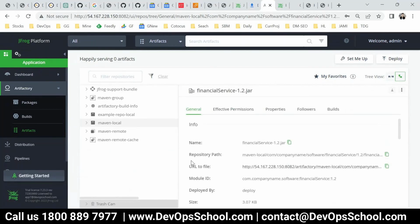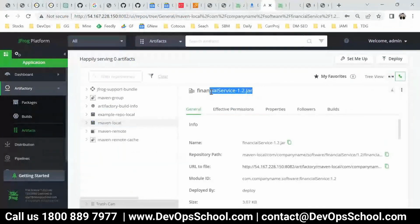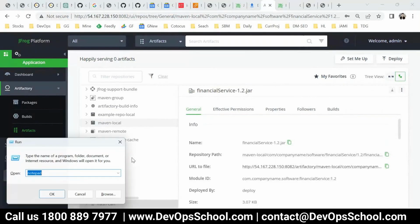But how can we download? So remember which one you uploaded: com.companyname.software financial services jar 1.2. I uploaded the 1.2 version here. So you have to understand what downloading means.